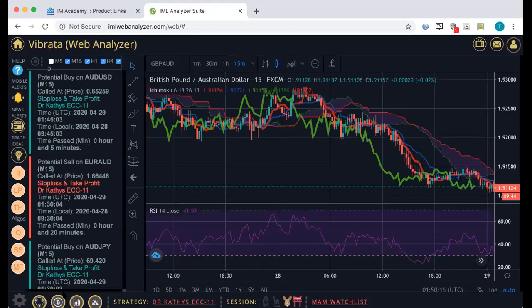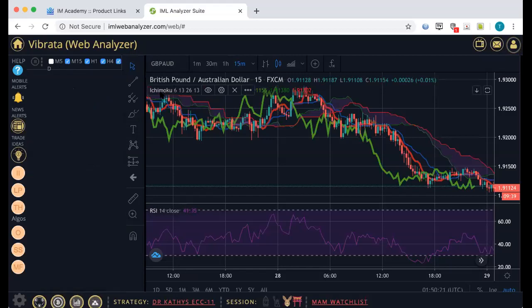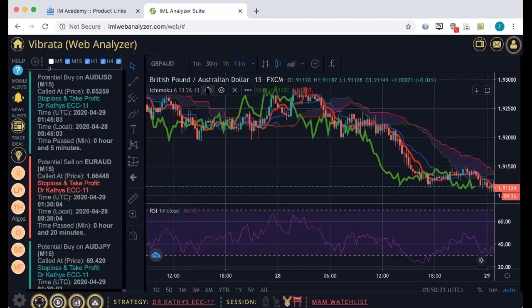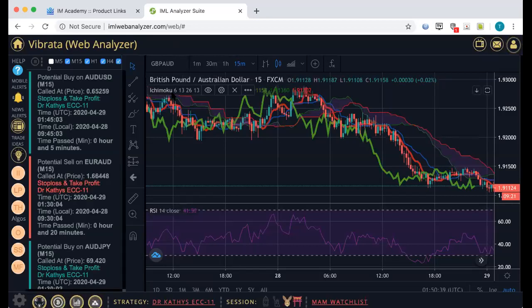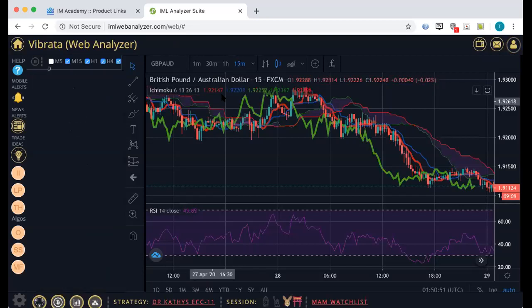And then moving over to the settings. Although she named her strategy the ECC11, and I'm sure you've heard her story and you know why, the indicator is the Ichimoku cloud. And the settings for the Ichimoku cloud are 6, 13, 26, 13. Now, if you're new to Vibrata, it may show up as 9, 26, 52. So if it is, this is how you change it.